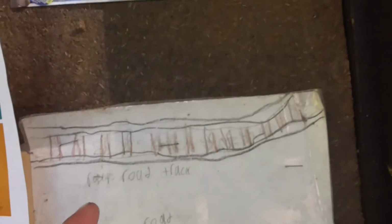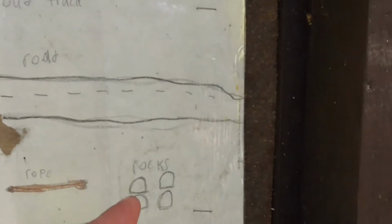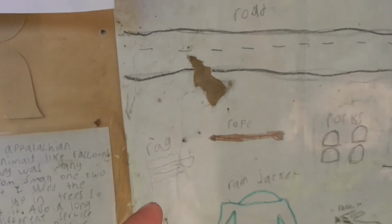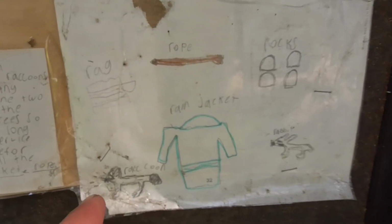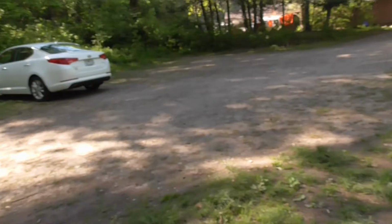Somebody was gracious enough to make a map. Apparently the railroad track is right next to the road, and you can find the road via the rocks, rope, rag, rain jacket, rabbit, and raccoon, which are supposed to be somewhere in this location here.